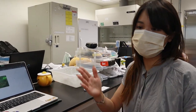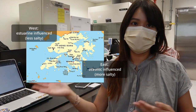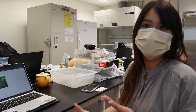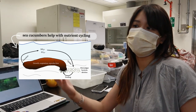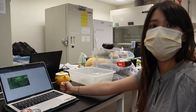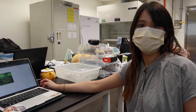So eventually we'll have a number, or knowledge, on the populations of sea cucumbers in Hong Kong, for example, how many of them are in the eastern part or the western part, and then we can make comparisons, or even do scale-up studies. For example, if we know sea cucumbers help the nutrient cycle in certain parts, then if there are more of them, it means they provide more ecosystem services in certain areas. Okay, cool. So for the training process, you use data from a couple of sites, and then the idea is to scale that up to use the same process across different sites in Hong Kong. Yes.